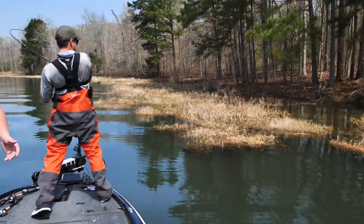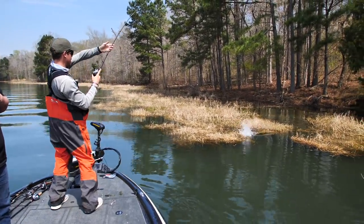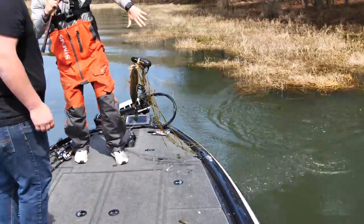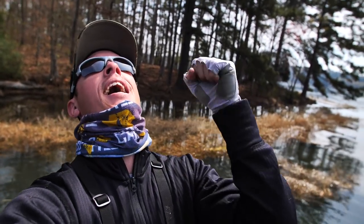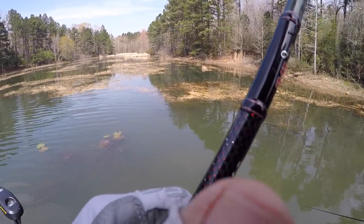Oh, he's got it. He got it. Oh, up over about 40 pounds of fish. First bed fish on the boat from this lake. Oh, look how it worked though. First bed fish of the day. Good work there. That was fun. We're getting into bed city here.